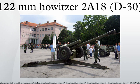The D-30 was designed by the well-established design bureau at Artillery Plant No. 9 in Sverdlovsk, at the time led by the eminent artillery designer Fyodor Fyodorovich Petrov. This team was responsible for designing the earlier M30, the post-war 152mm D-20 gun howitzer, and other guns.